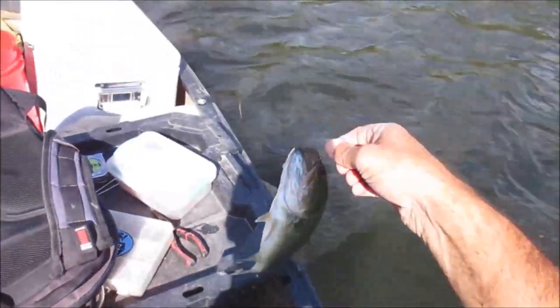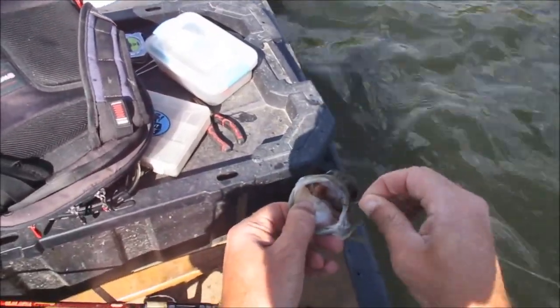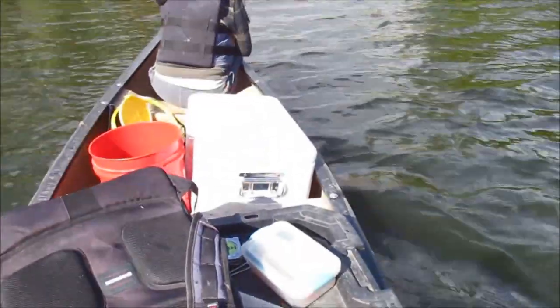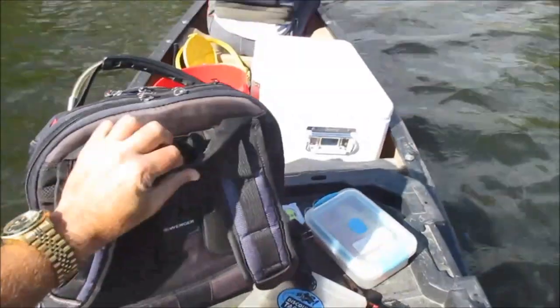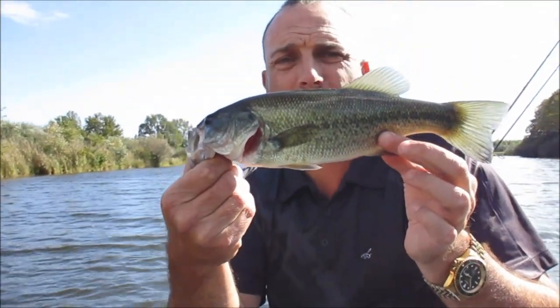Guys, my first real fish of the day, I guess. About a 13-inch largemouth. Sudden movements. All right, guys. So is fishing a minnow because it just blows it into the brush.